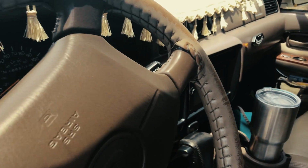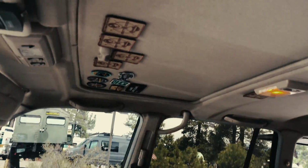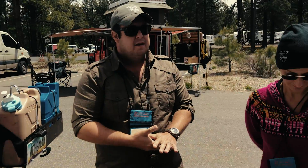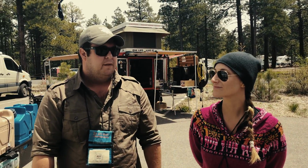The ARB compressor. How far down do you run your tires? I guess it depends on conditions. If you're going down through Baja on those washboards, what do you do? I guess if you're never going to get back on pavement for a while, we'll do 15 to 20. Is this kind of normal maybe?